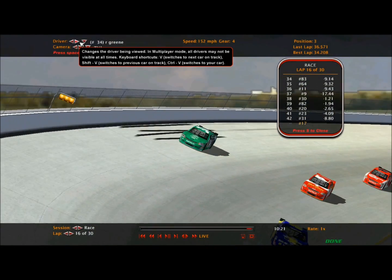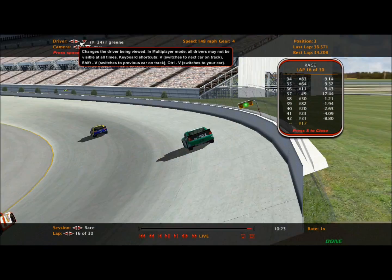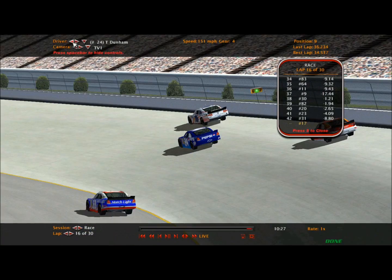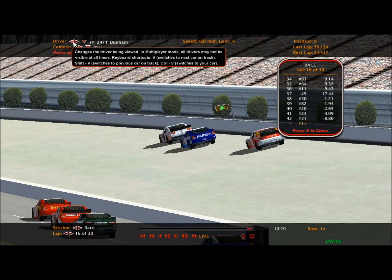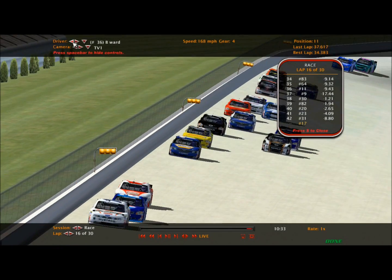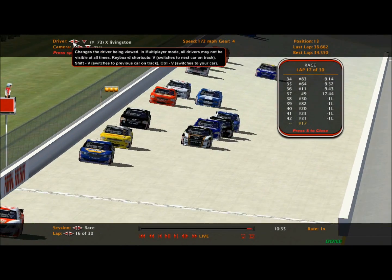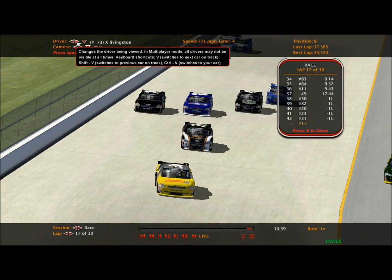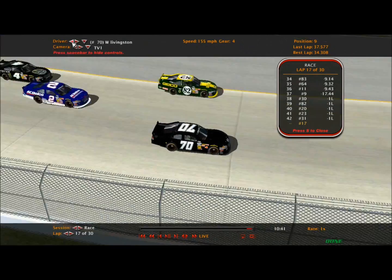Here comes Ralph Green. He'll take it way to the high side this time. It's Ken Johnson, had to pit. Oh man. There's Trent Dunham in the 9th position. He's gonna pick up some spots now. There's Xavier Livingston making himself... oh man.